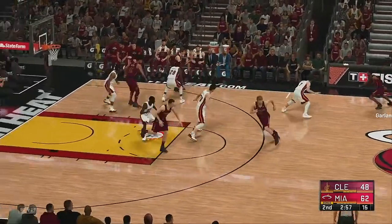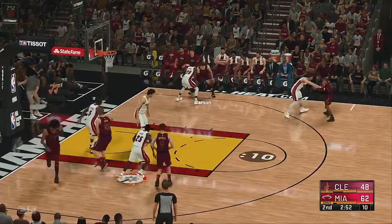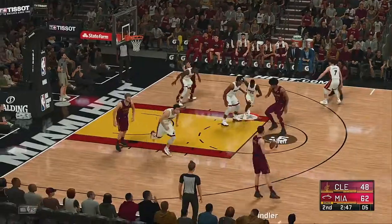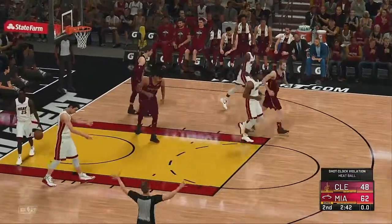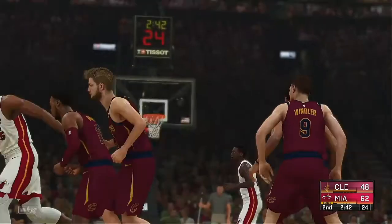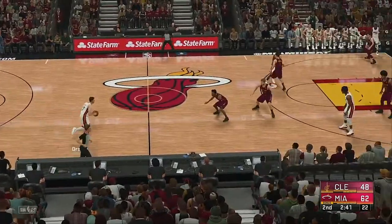On defense, the Heat. Here's Osman. He has 5. 5 on the clock. Here's Windler. It's blocked, and they force the shot clock violation. Great D. The Heat leading by 14.